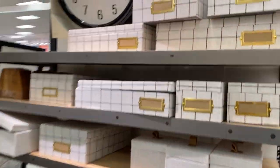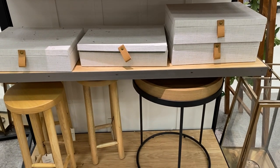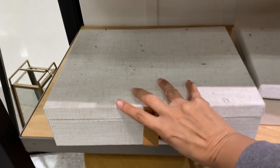Decorative boxes. So they have some beautiful decorative boxes. I see a lot of people buying these cute boxes. So I think I'm gonna get one and put it on my dresser. Let me see how much it is.